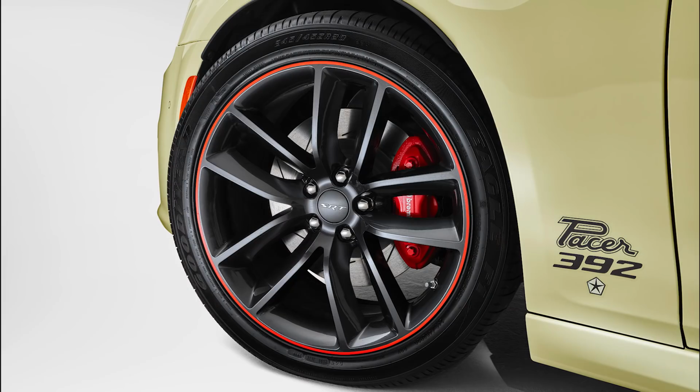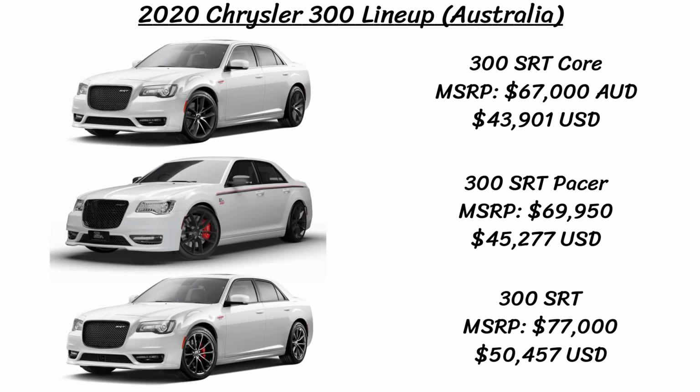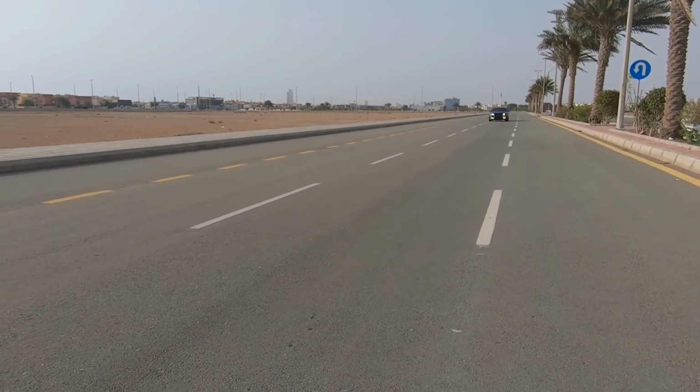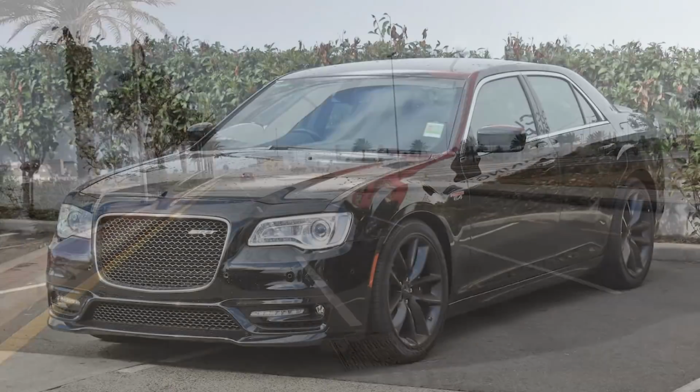Other than those details, the 300 Core remains the same as what we've covered, including the 6.4-liter Hemi V8. Pricing comes in at just under 70,000 Australian, which is around $45,200 US, so that's above the Core, but still far below the SRT. So that's all the details for the 2020 Chrysler 300 SRT and SRT Core that our friends in Australia and the Middle East can still enjoy.